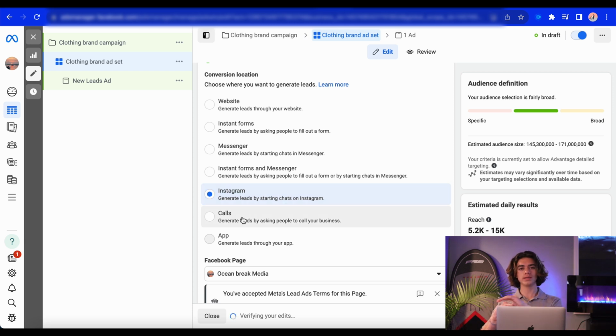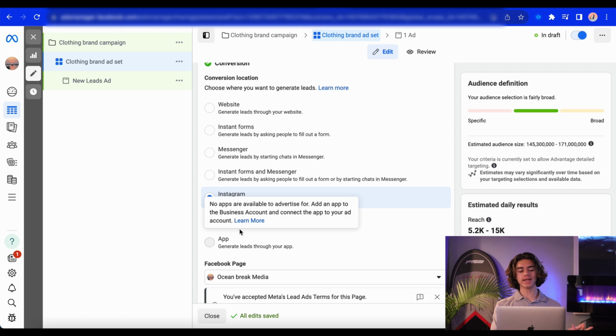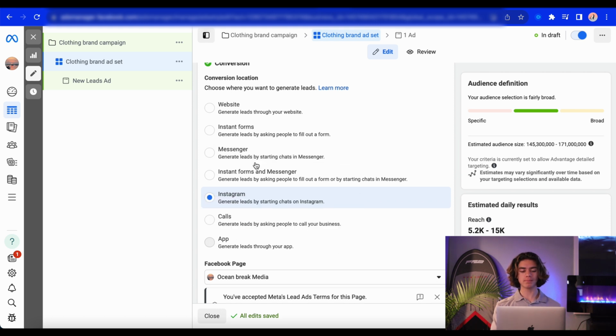Then we have calls. So this would have your phone number at the bottom, and once they click it, they could call you. For clothing brands, again, it's not too important because you don't want thousands of people calling you. And then there's app here. I'm sure most of you wouldn't have an app, but if you do, then this would also be very useful.